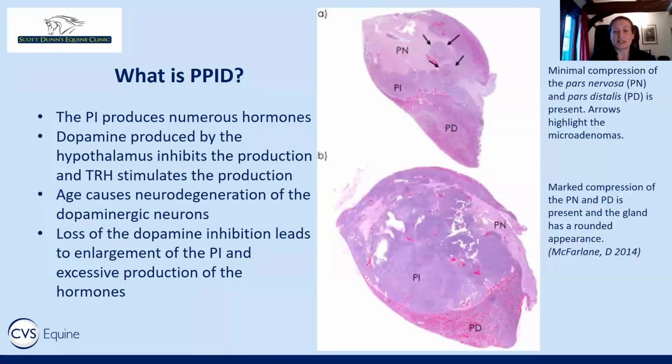So this is a couple of images of a pituitary gland of horses with PPID. So in this top image, you can see the pars intermedia here is more enlarged. The pars nervosa in the middle has been slightly squished. And we've also got these structures called microadenomas within the pars intermedia, which is basically just more pars intermedia tissue going on within that. So all of these microadenomas are producing lots and lots of hormone.